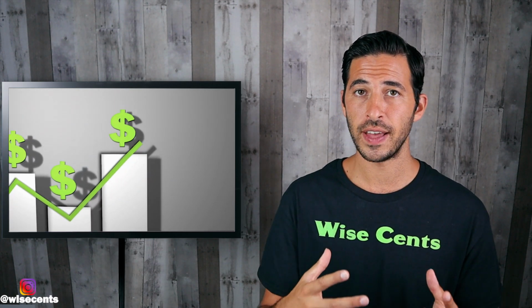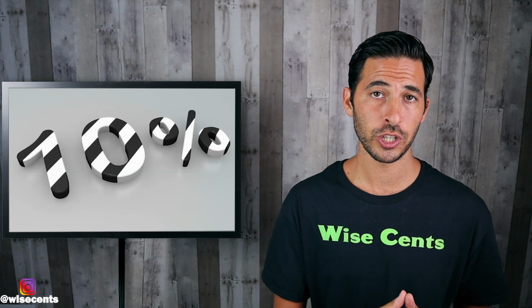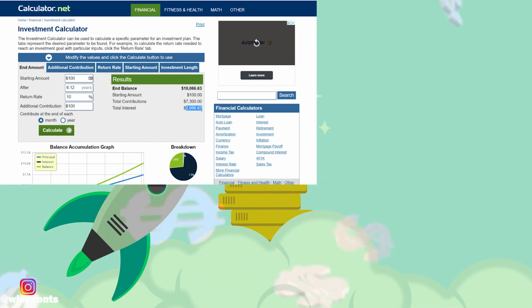Now let's do the math and I'll show you exactly how you could turn $100 into $10,000 and how long it would take. So if you were to invest in the ETF SPY, which is giving a historical average of a 10% return. So let's just assume you're going to get 10% for every year until it turns into 10,000. So if we look at this investment calculator, you start with $100 and you're getting a 10% return, and you're doing $100 every month, it would take you 6 years and 1 month to get $10,066. You would put $7,300, and your interest earned would be $2,666 for not doing a single thing.